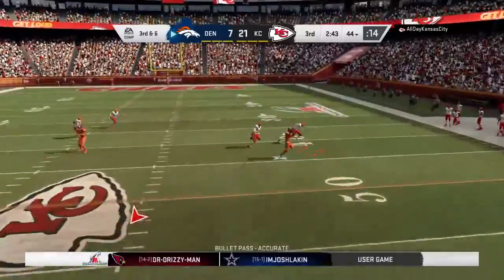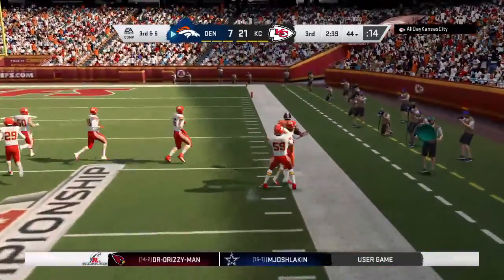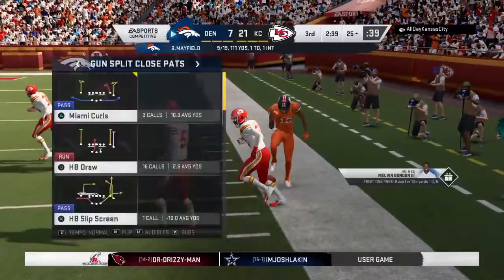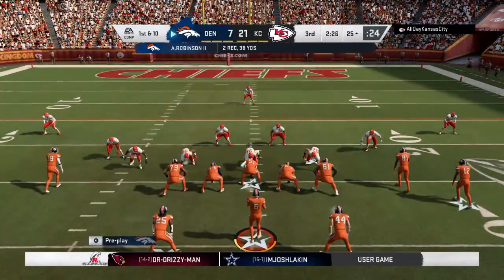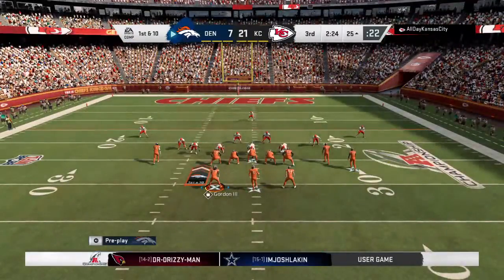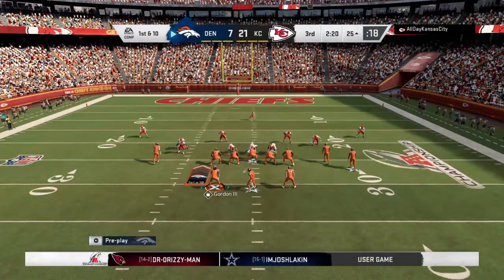Mayfield from the gun on 3rd down. And Robinson with a big catch. And he'll cross over out of bounds right at the 25. A big gain of 31 on 3rd down. So now 1st and 10 in Chiefs territory at the 25-yard line.